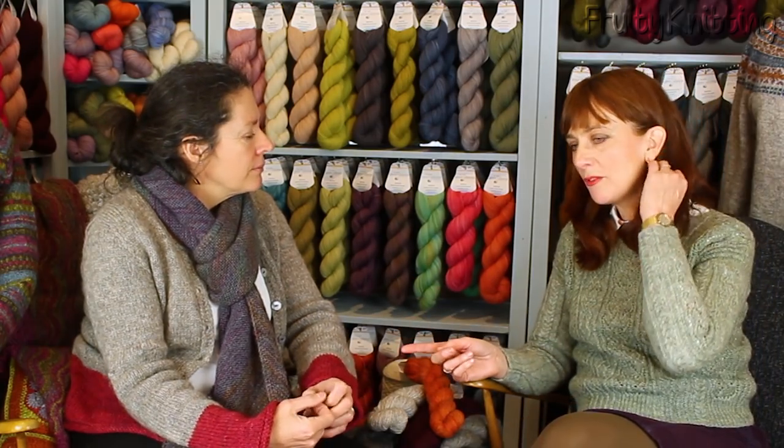And also you were telling me before that she's really gentle with the sheep. The way she shears, yes. She can take time and do it properly.